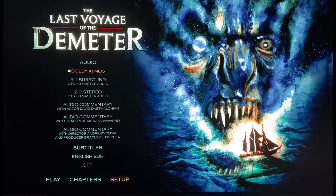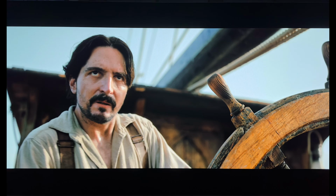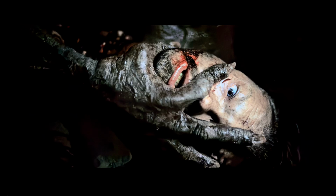The Last Voyage of the Demeter on 4K Ultra HD Blu-ray supports a Dolby Atmos audio mix, which folds down to a Dolby TrueHD 7.1. There are also 5.1 and 2.0 options. For owners of the previous Blu-ray, the same Dolby Atmos track is ported over for this new 4K release. For audiophiles, this is a finely immersive experience.